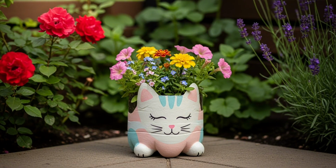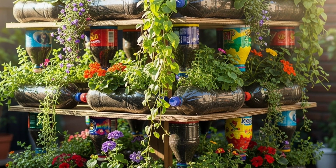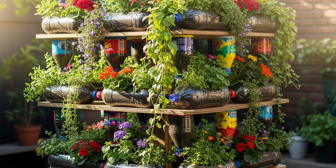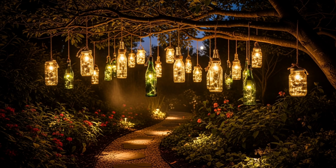Each bottle contains different plants. There are vegetables like lettuce and kangkung, herbs like mint and basil, and even ornamental flowers that beautify the corner of the house. When morning arrives, sunlight illuminates the fresh leaves and the surrounding air feels cooler.